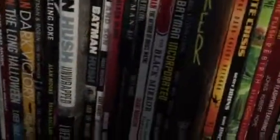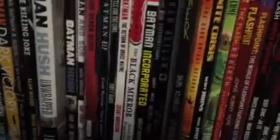Next we have Joker by Brian Azzarello and Lee Bermejo, I guess. This team-up wrote a lot of, I think, three good books, or four. Can't remember. It's a nice cover, great art. The art style is such that the Joker looks like he is from The Dark Knight. But yeah, moving on, we have The Dark Knight Returns by Frank Miller.